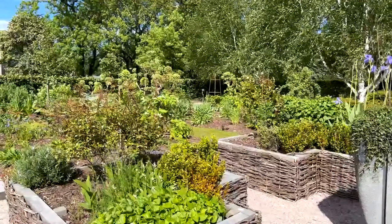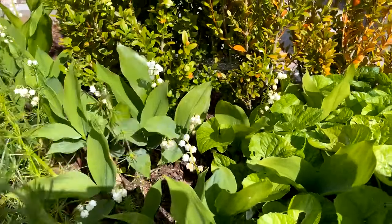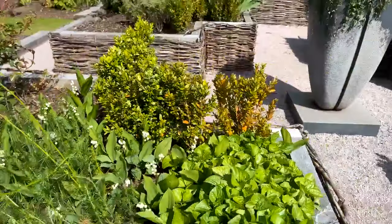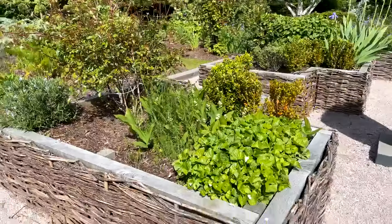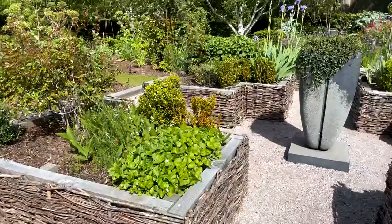Is that lily of the valley? That looks like lily of the valley. Yeah, the woven basket that they've got is because the garden is meant to be accessible by all. So all the plants are actually at a height where if you're in a wheelchair, you can still enjoy them.